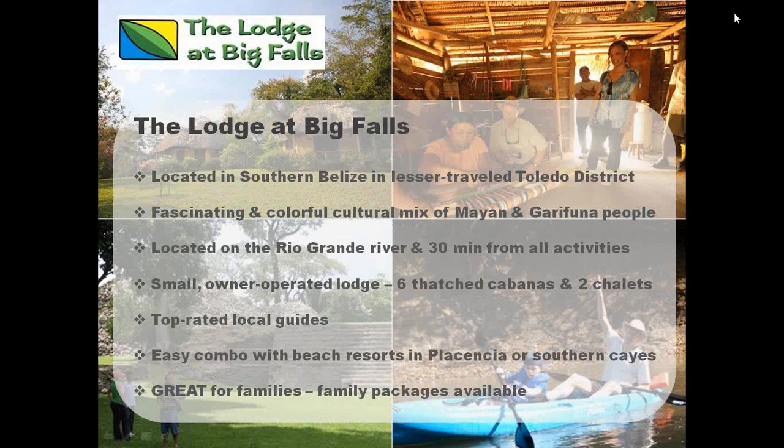So the Lodge at Big Falls is located in southern Belize. The Toledo District is as far south as you can get in Belize, and it's definitely a lesser traveled area, which I think is really important for a lot of the travelers that go there. You just don't see as many people as you do in other areas. Something really interesting about the Toledo District is that there's a really intact Maya community in that area, and in Belize, English is the national language, so this is a great opportunity for people to interact with the modern-day Maya. There are 50 Maya communities in that area, as well as a Garifuna population. So for people who are interested in culture, it's great.